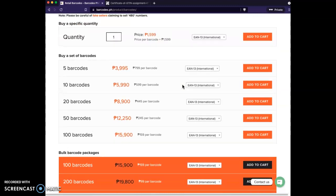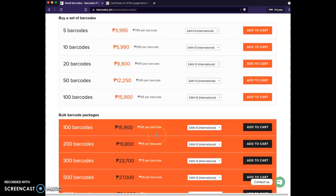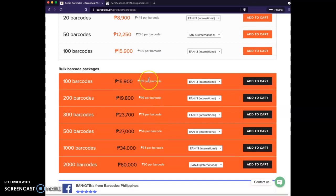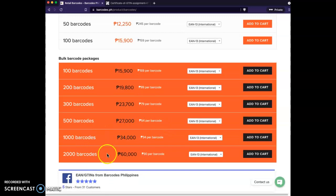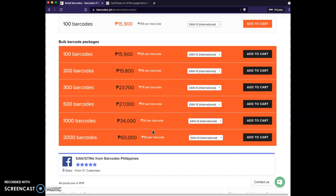So on this page you can buy any quantity you want. So if you want to see how many 15 costs, you can just put in 15 here and it'll tell you the total cost and the price per barcode. Or you can look at some of our common package sizes here. Now you'll notice the per barcode cost reduces the more you buy. It's more efficient for us to sell more barcodes, so the cost decreases per barcode. We can do amounts greater than this. There's basically no restriction on the amounts.